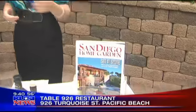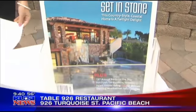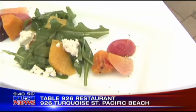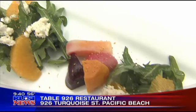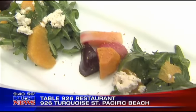So tell everybody about your restaurant. I know you're featured in this month's issue of San Diego Home Garden Lifestyles magazine. But talk about the cuisine a little bit for me, Mark. We basically are a farm-to-table restaurant, especially in very seasonal cuisine. And that is our roasted beet salad with arugula and orange. Ooh, that looks delightful. That's a really popular seller.